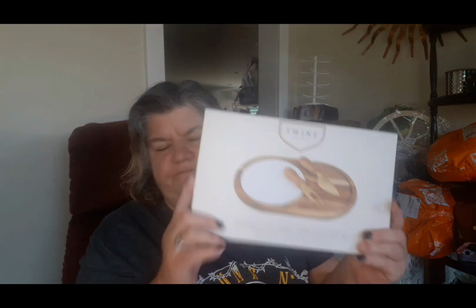So that's that one. And the last thing in the household one is this thing. And I believe I did see something about this. This is gourmet wood and ceramic cheese board and gift set. And this is another thing. You can use this gift to somebody else. Or you can just keep it yourself.